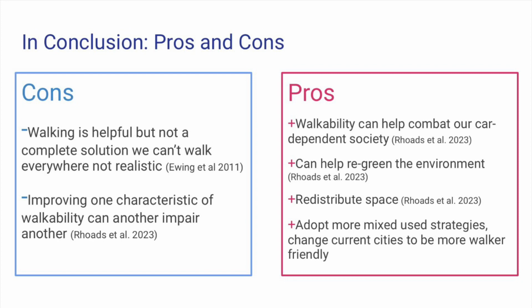But there is light at the end of the tunnel. Walkability can help combat our car-dependent society. With the whole issue with greenhouse gases, even though walkability won't completely solve the problem, we are helping and we are making things better for the environment.